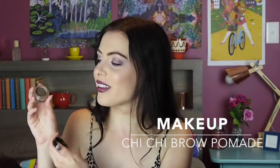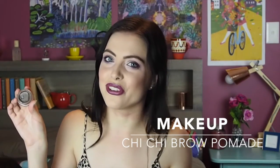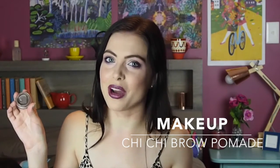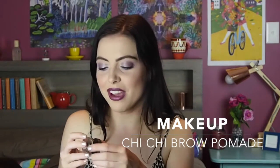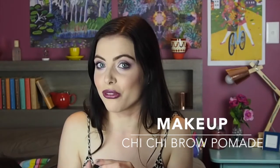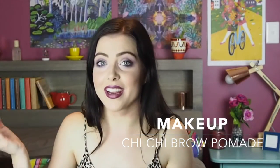Because of the mousse-like formula in the Chi Chi Brow Pomade, it is more difficult to use than the Anastasia Dip Brow, which is a little bit annoying and it did freak me out at first. But I feel like once you have the hang of it, it actually gives you better results that last longer. This product claims to be waterproof and smudge free, and I actually agree. It definitely is those things.